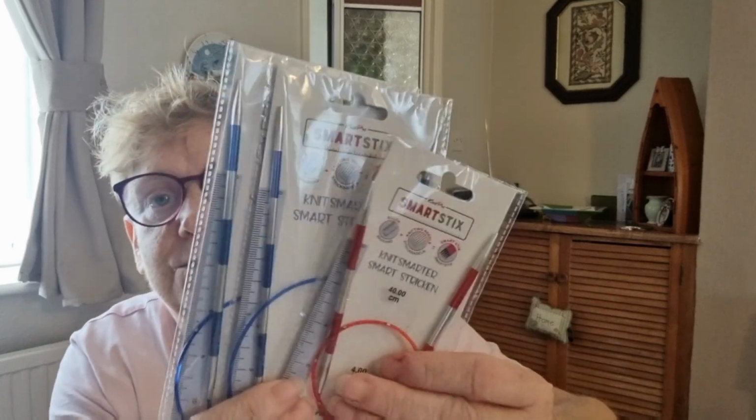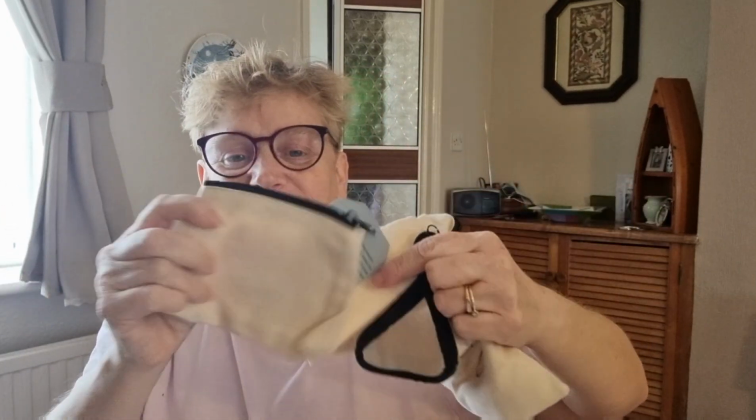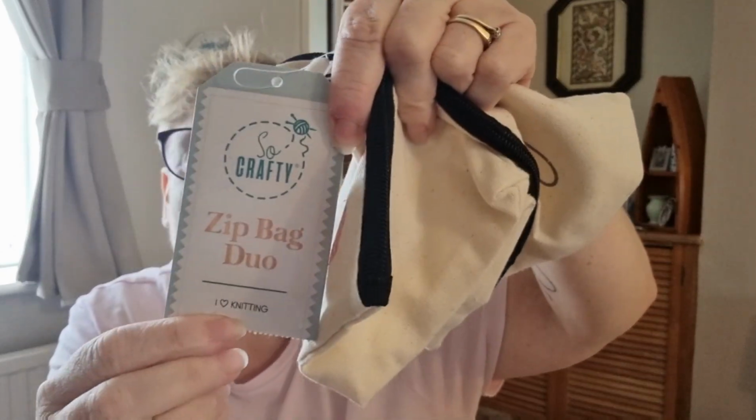These needles, and this bag and this knitting bag. Was it Love Knitting? And the little notions pouch. This is actually from So Crafty. Never heard of those, but absolutely brilliant. Absolutely brilliant. Thank you so much, Laura.